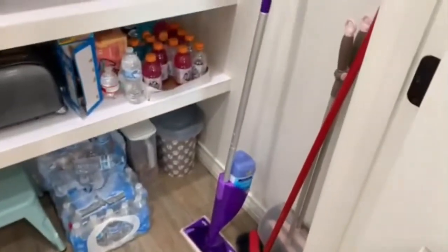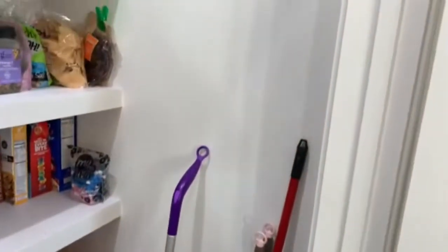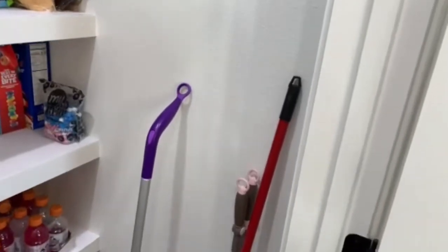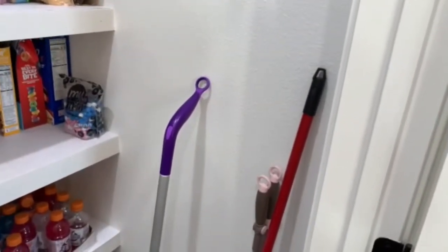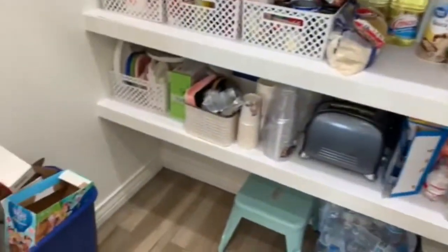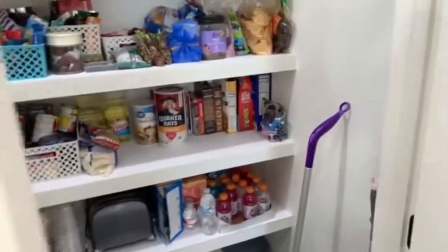So on this side, I store my brooms that I use all the time and my Swiffer wet jet. And I wish I could hang them here, but there's a pocket door behind there. And so they say not to hang anything on the walls with pocket doors. So I've been Googling to try to figure out a solution to that, but haven't found anything. On this side, this is our recycling. And then I keep my plastic bags here and some fly swatters, for when those flies get into the house.